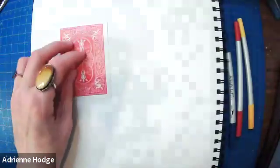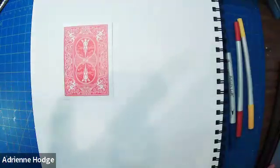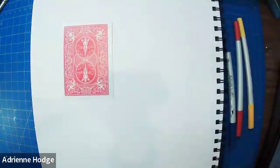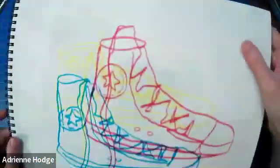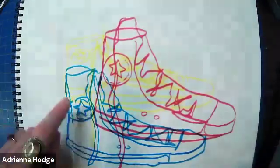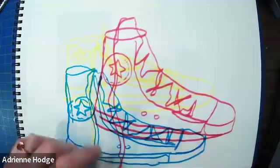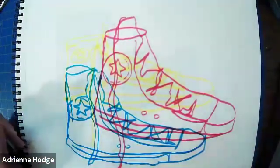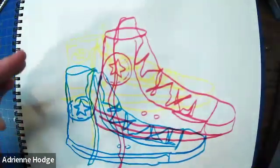But that blind contour, that is a great way to warm up. And I think using a few different colors like that is a great way to make it look cool no matter what you do. Even if your first drawing turns out not amazing, it's the lightest color, so you can overlap it with the next one and you tend to hone those skills a little more as you go.